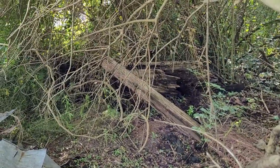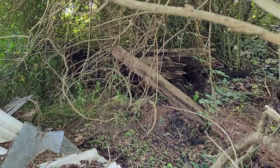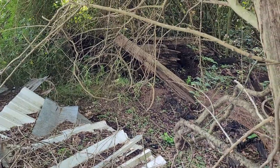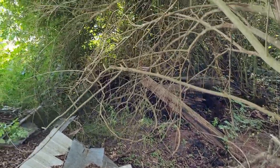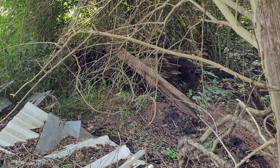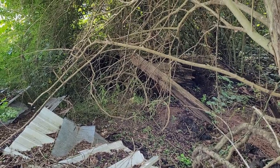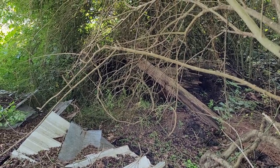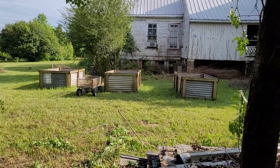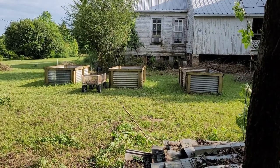You see that? That is a massive tree that fell years ago and is now decomposing here under all of this brush. That, my friends, is hugelkultur gold. That's my goal. That's where I'm wanting to get to eventually. Chop that up, put it in the bottom of my beds so that we can grow us some yummy food and some pretty flowers.